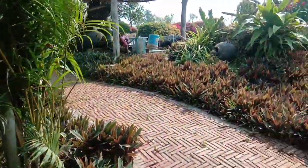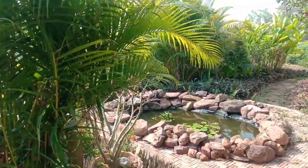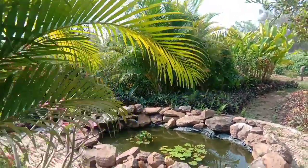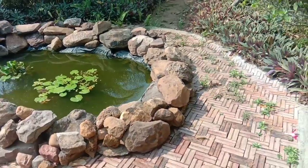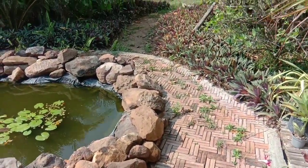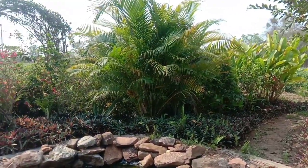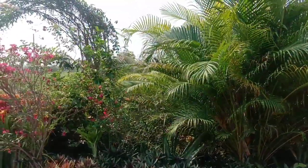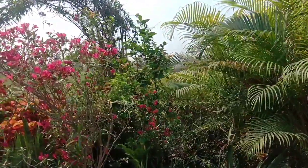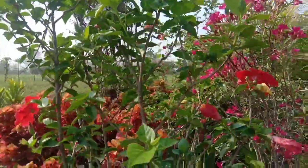And then back again. If you follow that path straight through, you'll come to the gardens that Gun's created behind the rice hut. Need some weeding. Let's talk to my gardener about that. This area is once again probably a couple of years old as well, but there are always lots of flowers happening here.